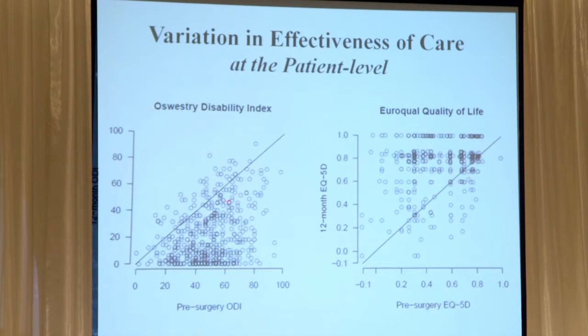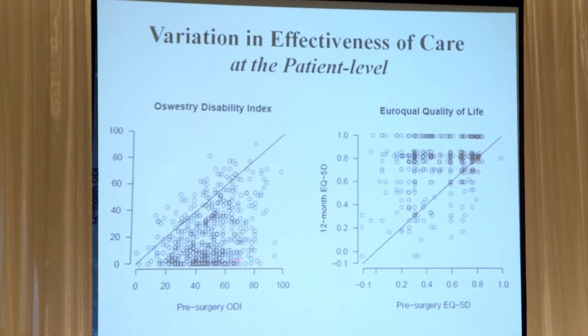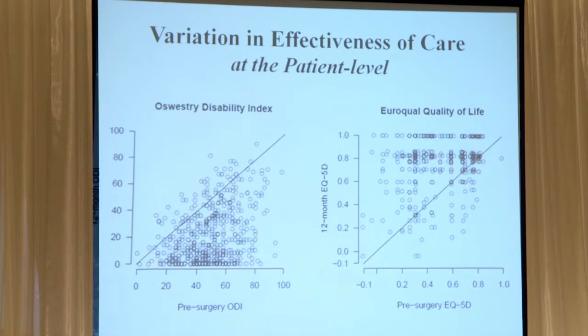Look at this variability. First of all, there's variability with respect to just indication. There's some people here who are doing better than I am right now. There's some folks here who are almost dead. There's everybody in between. So there's tremendous variability with respect to who is being operated on.